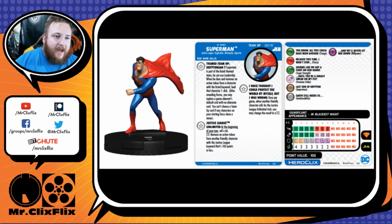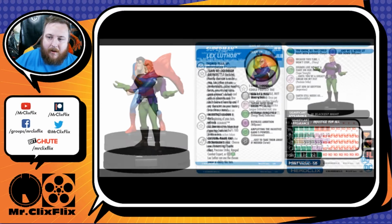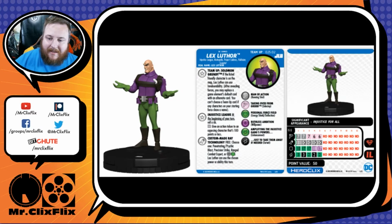So we're going to go ahead and take a look at another figure now that's in this set. And it is another team up card in Lex Luthor. So Lex here is number 025.02 in the set. So I'm not sure. It seems like maybe there's going to be more than 1 team-up card per character. You guys let me know in the comments below if you know that better than me. I should probably know that. But anyway, that is his thing.